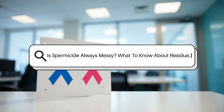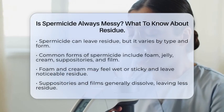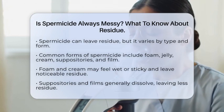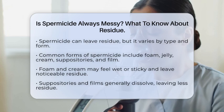Is spermicide always messy? What to know about residue? When it comes to spermicide, many people wonder about the messiness factor. The truth is, spermicide can leave some residue, but it really depends on the type and form you choose.